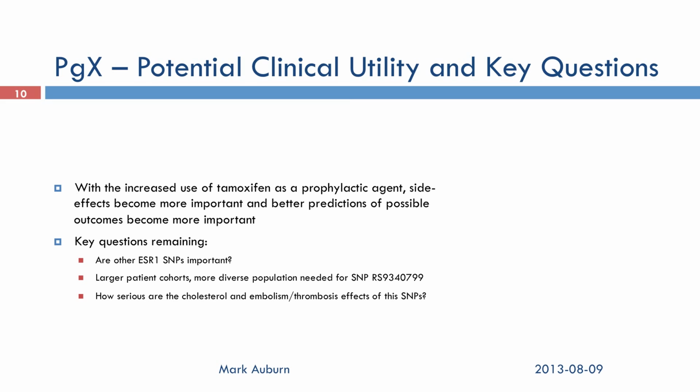However, there are many questions remaining before it can be used clinically, such as, are there other ESR1 SNPs that might be important? Larger patient cohorts and more diverse populations would be needed for the SNP mentioned earlier in order to proceed, and just characterizing how significant the cholesterol, embolism, and thrombosis effects of these SNPs are.